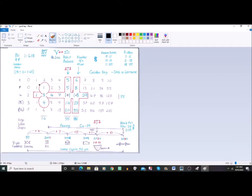And for those of you who don't know how the Fibonacci sequence works, we start at 1, we add 1, and then we go back and add to the previous. So 1 plus 1 is 2, 2 plus 1 is 3, 3 plus 2 is 5, and so on.